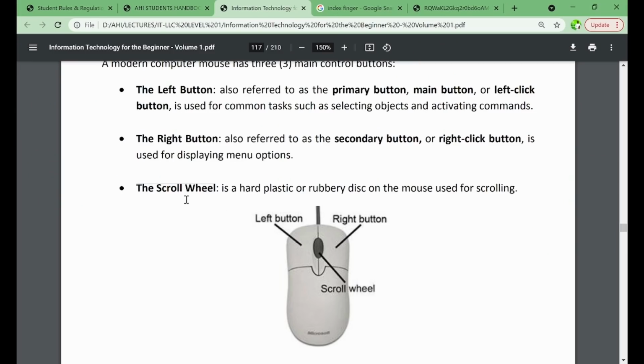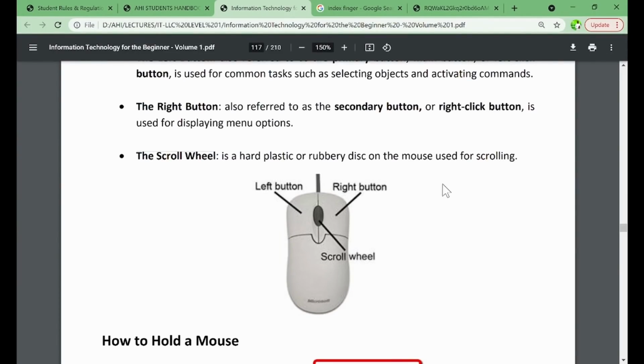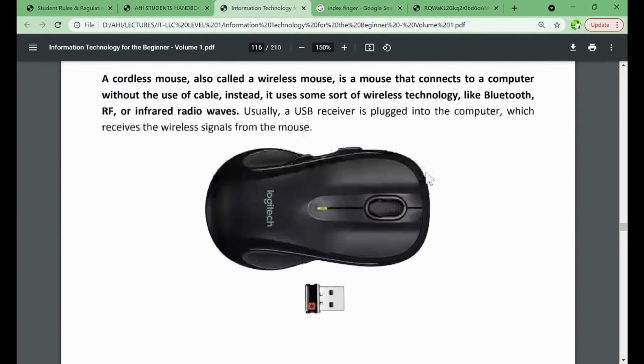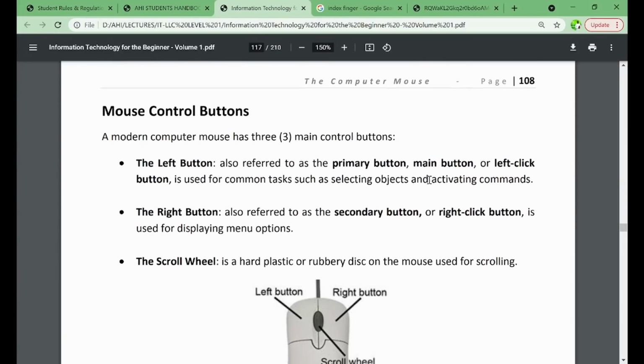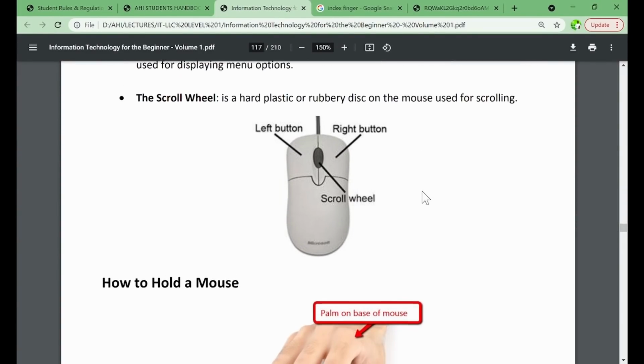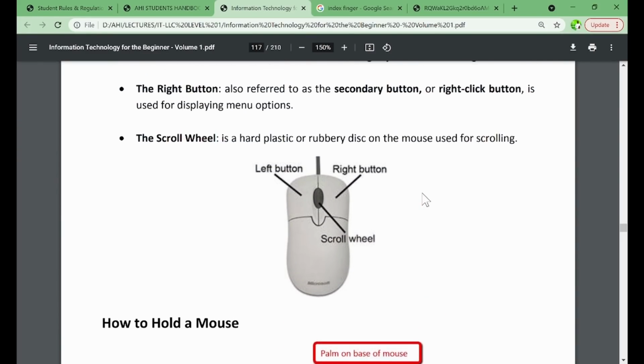We also have what is called a scroll wheel. It's called a what? And it's a hard plastic or rubber disc on the mouse used for scrolling. So anytime you want to scroll, you use a scroll wheel to scroll up and down. When you move the scroll wheel up, the page moves up. When you move the scroll wheel down, the page moves down, and it helps us to scroll. Is it not easy to scroll? Yeah, so this is one of the advantages of using the scroll wheel or a mouse.